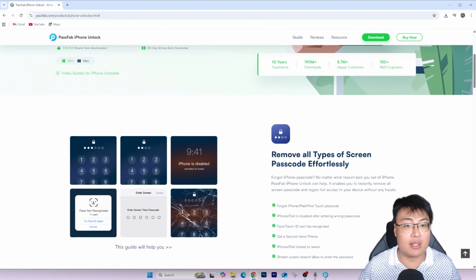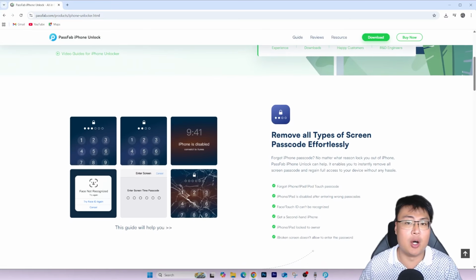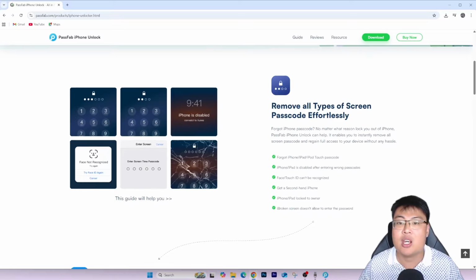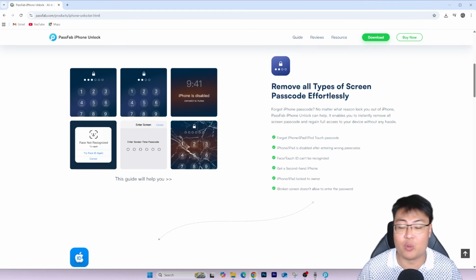There's a lot of software out there that claims they can do this and that, but most of the time they are either gimmicks, or they just take your money and don't work at all, or some even worse, they might brick your phone. So if you want something really reliable, this is the one that I would recommend to you guys.